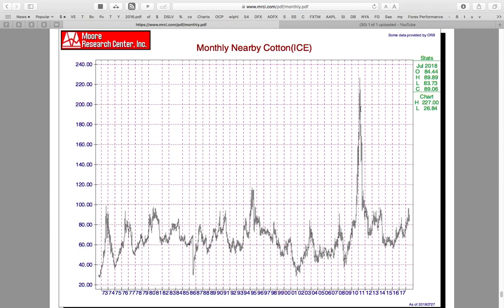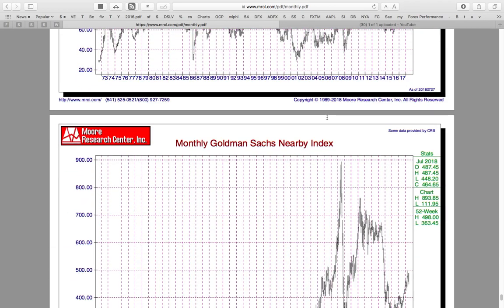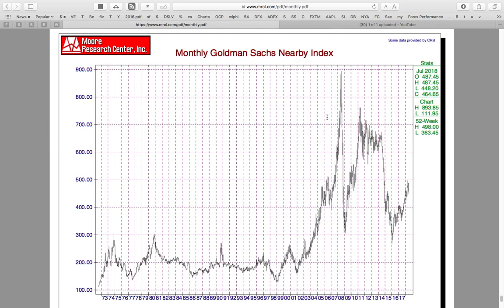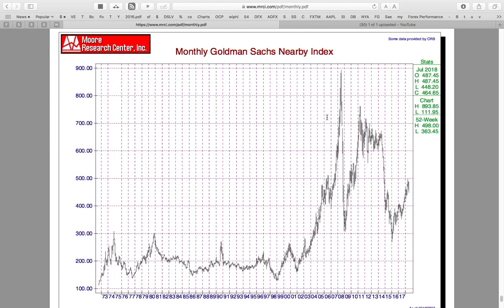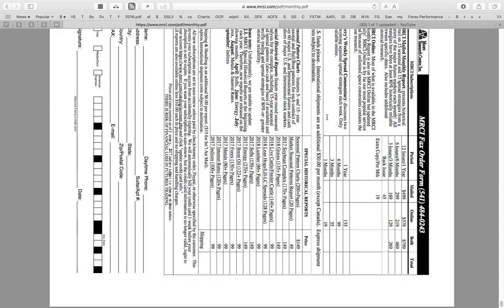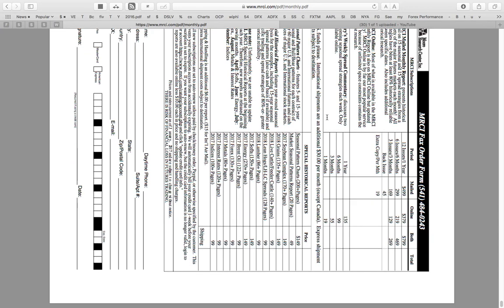Cotton, yeah, that's right. Glencore, yeah, he wouldn't get out of his shorts, and they ran him until they pulled the plug on his billions, and then Glencore had to go from London to Switzerland. Run, Forrest, run. Goldman Sachs Commodity Index, and signing up. I think this stuff is, what, $50 a month? Yeah, whatever.